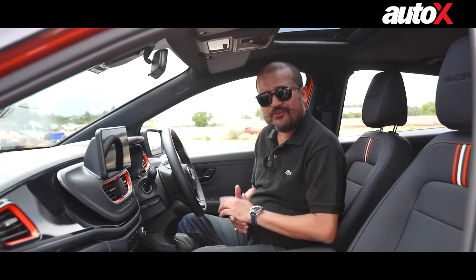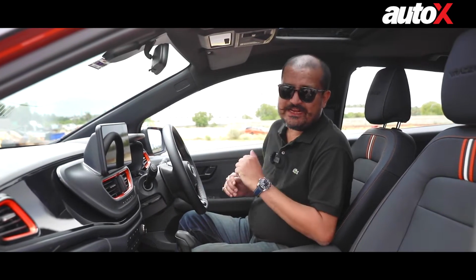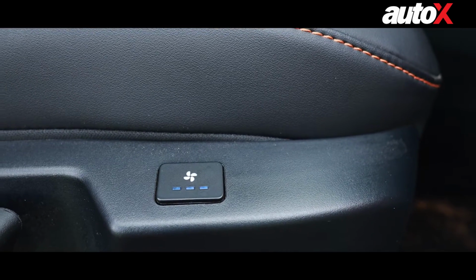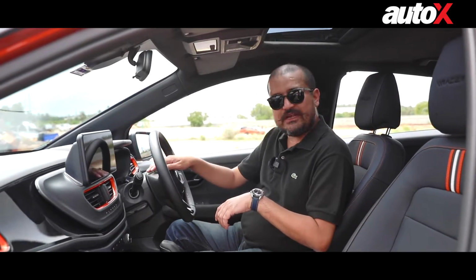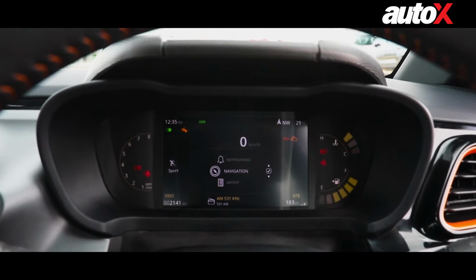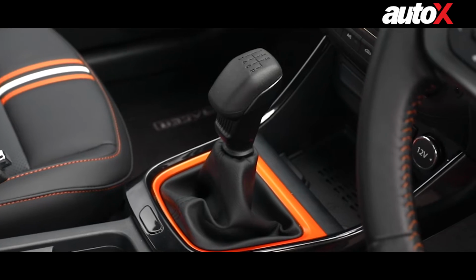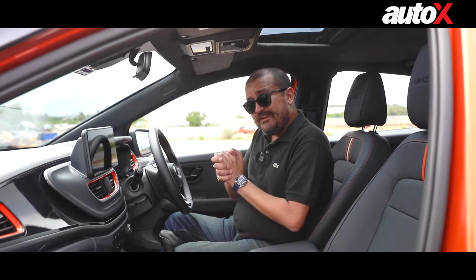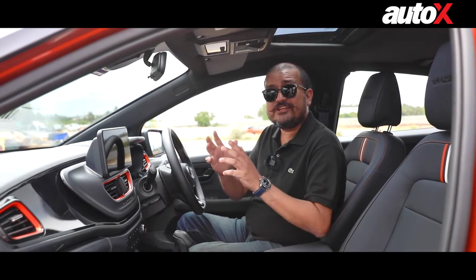One addition to the Altroz's feature list is that it now gets front ventilated seats, which are a great thing for our market. You also get a new cluster design with revised graphics. Of course, you get the 6-speed manual, and we're going to hit the track and the road to see how much fun the Altroz Racer actually is.